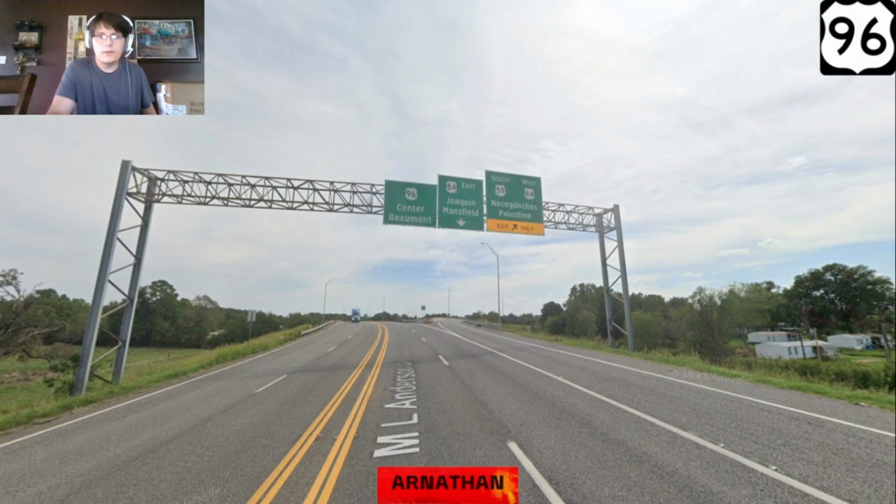So here coming the other way, we have 96 signed for Center and Beaumont. So we get Beaumont signed all the way up here. That is cool. And then 86 East signed for Joaquin and Mansfield. And South 59 and West 84 signed for Nacogdoches and Palestine, which are decent for those, I guess.